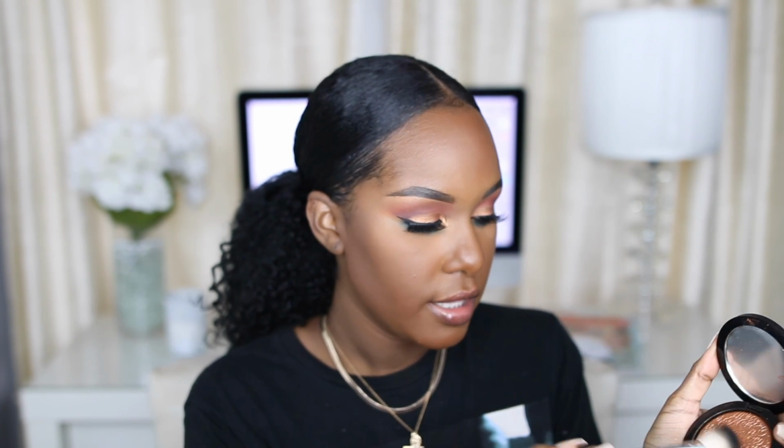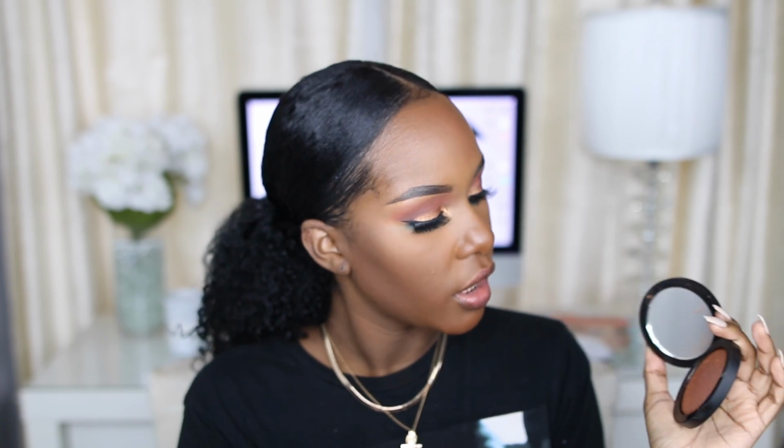Okay, so now I'm just going to apply some highlighter, and I have not tried this yet. This is the Melt Cosmetics highlighter in the color Nova, and it's actually Kendra's. I borrowed it because I'm thinking about buying some of these. It's just this really bronzy gold color, kind of coppery too. It's so pretty. I'm just going to use my Anastasia A23 brush to apply this. It has really nice packaging, with writing on the actual product in the pan.